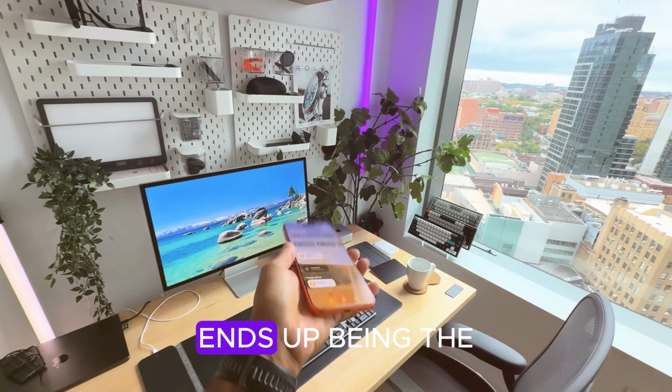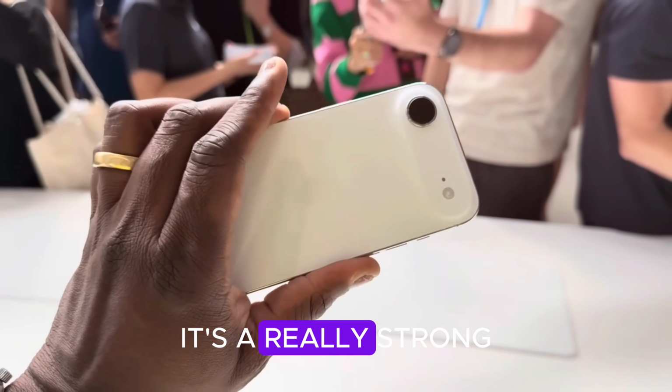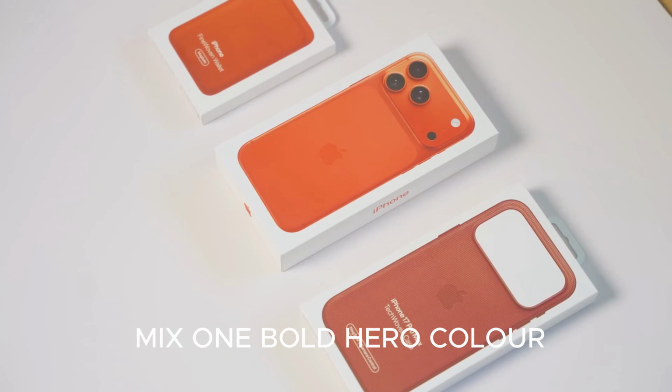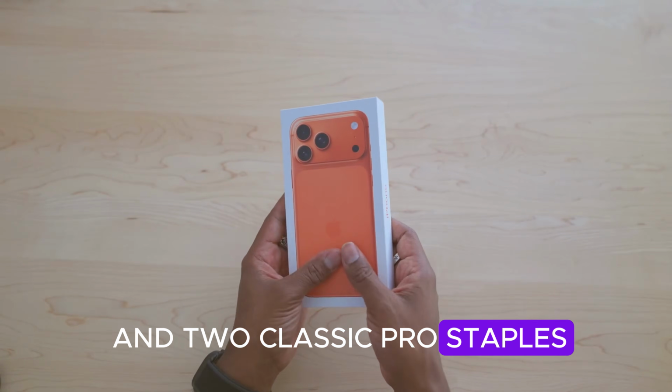If this ends up being the final iPhone 18 Pro Max color lineup, it's a really strong mix. One bold hero color, one fresh light color, and two classic Pro staples.